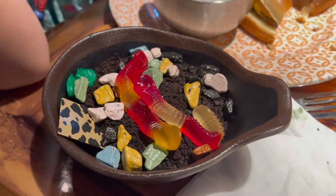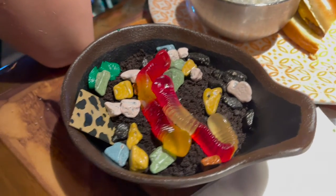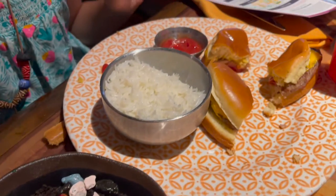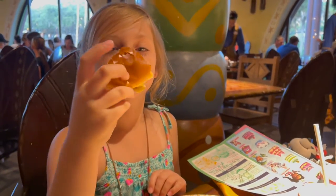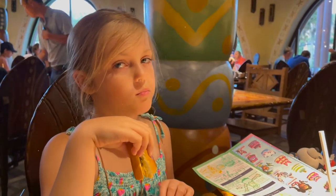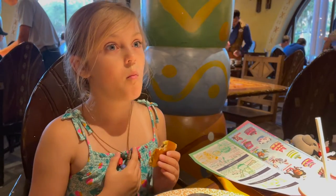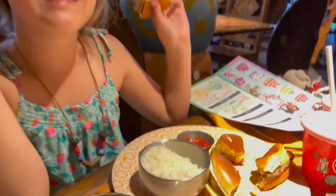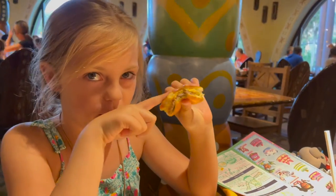So this is Timon and Pumbaa's basically dirt and worms, but it's got these gummy worms and fancy chocolates and then chocolate rocks on top. So cute presentation. Then Emma got the cheeseburger and the rice as well. And she's gonna try the cheeseburger, tell us what she thinks. Good cheeseburger. She's been wanting the cheeseburger all day. Hit the spot. And you love rice. It's a good one? Oh, good.